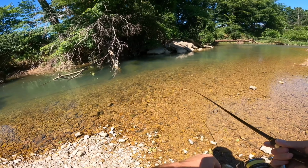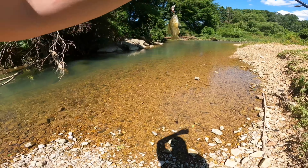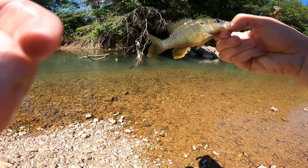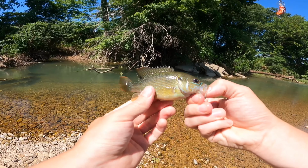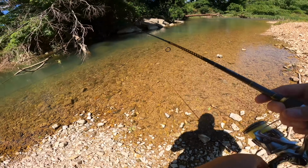There we go. What is that? Ooh. That's a green sunfish. Look at that. Beautiful little green sunfish. And back.